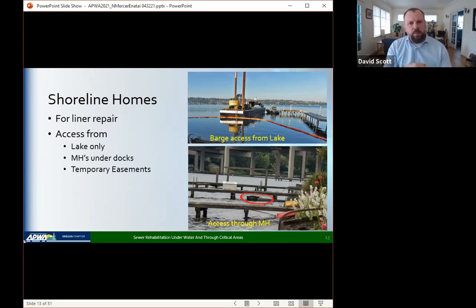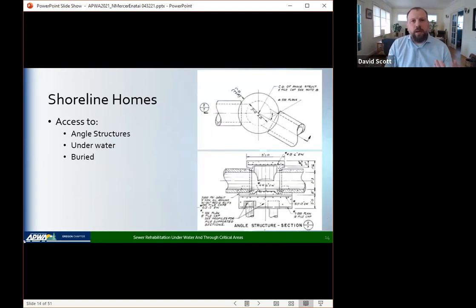So access will be via the barge. And what we're trying to get access to are angle structures along here. This is where most of the defects have occurred, or all the defects have occurred. And an angle structure is pretty much what it sounds like. It's a structure at the angle.